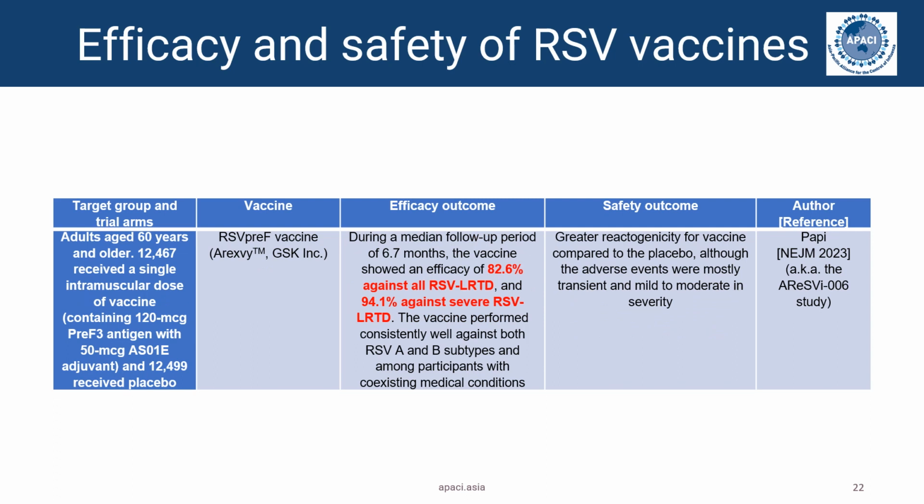In the second trial for the adjuvanted bivalent vaccine, called the RSV 006 study, determination of severe RSV-associated lower respiratory tract infection was based on clinical signs or investigator assessment or receipt of supportive therapy. Efficacy against severe RSV LRTI was also high at 94%.